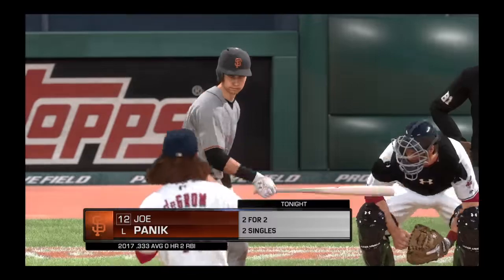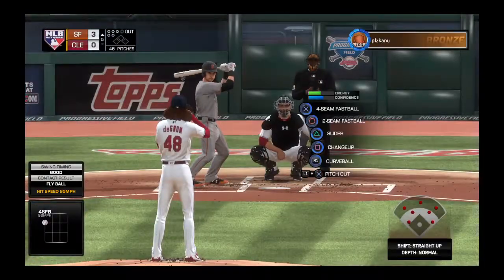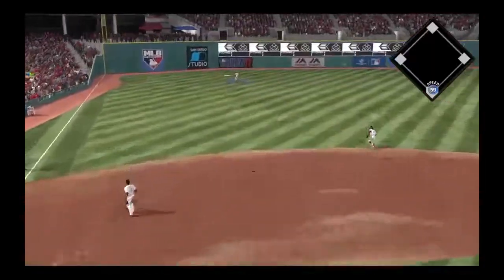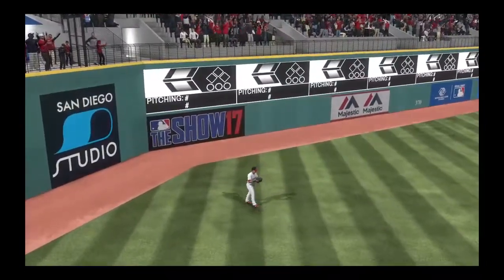Here's Joe Panik, the designated hitter, leading off for San Francisco. A couple of singles thus far. This is a line drive to left. Brantley has to retreat a bit, but he gets there for out number 1.